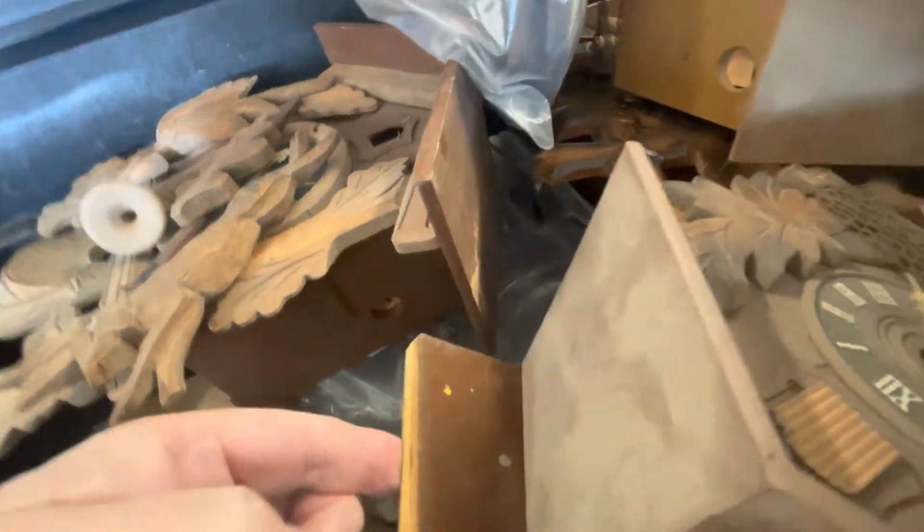Cuckoo clock. This one has its weights in it. That looks like a cuckoo clock too. That looks like the pendulum for that one. We'll have to go through them and see what's going on. Okay, we've moved that one over here. Now, let's open this one.